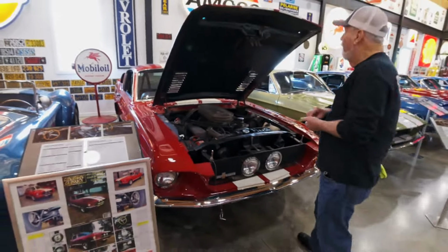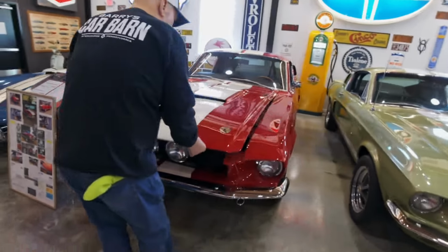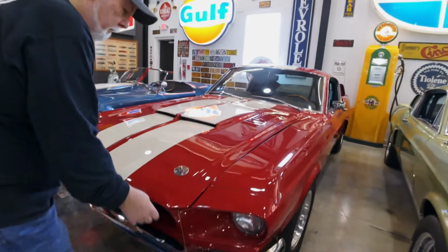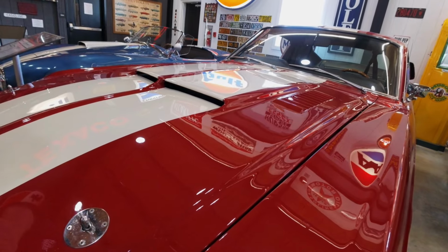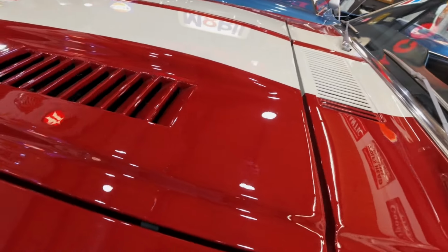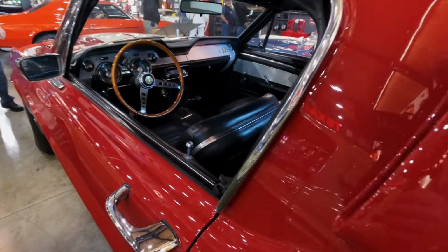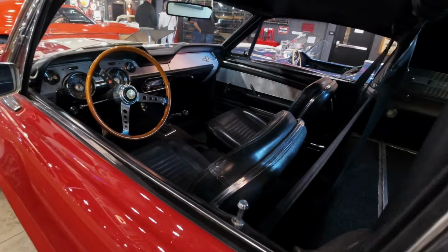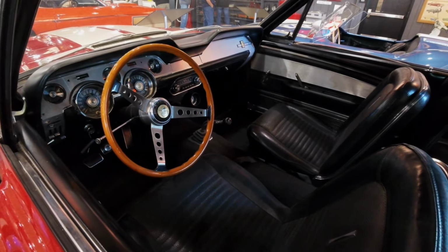All right, Bill. Got a couple of shots of the hood here. It's just beautiful design. If you look at this hood, though, it's not perfect, because it's fiberglass, and they didn't do a very good job of it. Let's talk a little about the interior. You know anything about the interior on this? Not a whole lot. Boy, she's beautiful. It has a roll bar in it. Yeah. And it is beautiful.